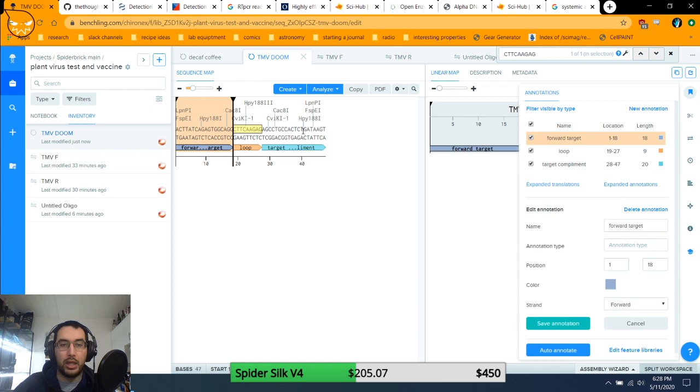So basically what's going to happen is this thing is the thing that we want. This is the loop. This is garbage. And then this is the complement. So once this bends back on itself inside the plant, the loop gets cut off, the complement gets removed, and then it uses just this top half for the actual targeting. In theory, it'll actually use both, but the top half is the one that's going to work.